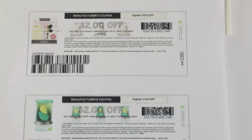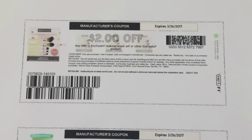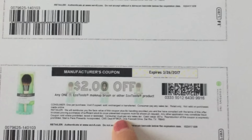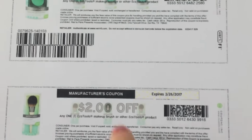I've been getting a lot of messages about these really high value eco tools coupons on coupons.com. This one, and this one. Now, there are equivalent cashbacks on Ibotta, so we might be able to put together a deal either after work or later today. I will try and head to Walmart to see what I can piece together.